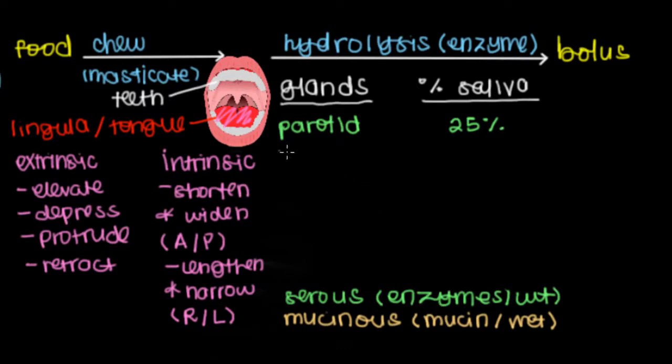The next type of gland that we have, it's kind of a mouthful, these are submandibular glands. And these guys release about 70% of saliva, and they sit, as the name suggests, below the mandible, which is the jawbone. And these are also mainly serous, but they certainly have some mucinous stuff that they release as well.